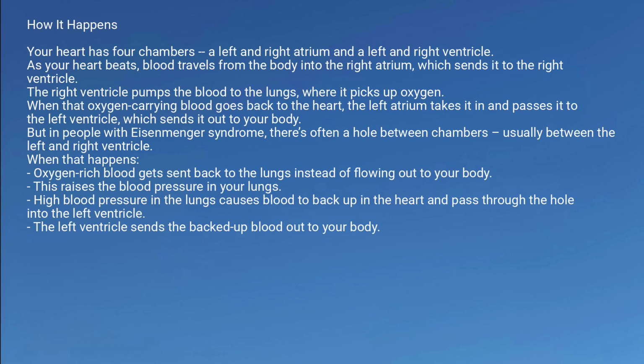How it happens. Your heart has 4 chambers, a left and right atrium and a left and right ventricle. As your heart beats, blood travels from the body into the right atrium, which sends it to the right ventricle. The right ventricle pumps the blood to the lungs, where it picks up oxygen. When that oxygen-carrying blood goes back to the heart, the left atrium takes it in and passes it to the left ventricle, which sends it out to your body.